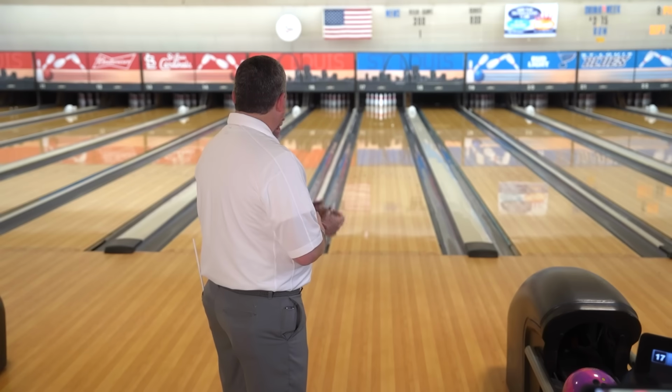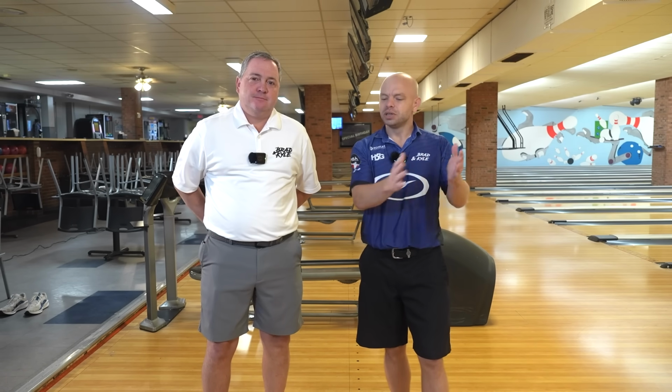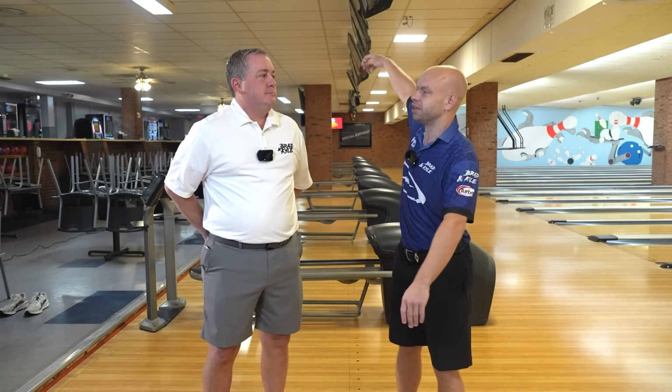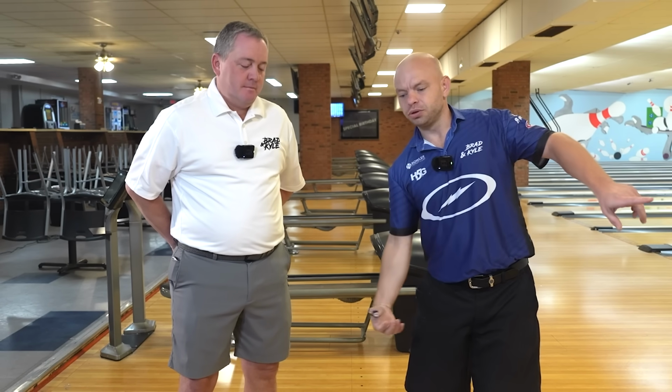In this video, we're gonna be discussing the release and how, in particular, the really good bowlers release the ball versus the amateurs. Now, Daniel, in the last video we filmed, we focused a little bit more on the top of the swing and the position of the hand and how that could be used in creating some leverage. Well, now we're gonna be talking about what happens at the actual foul line. And there's a big difference between the really good bowlers and the bowlers that are becoming really good. What would you say that difference is?